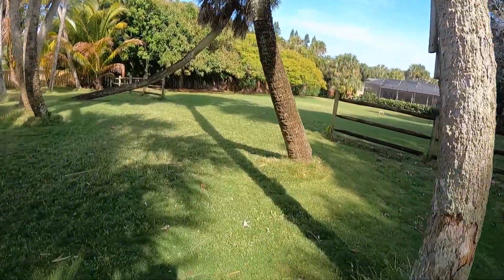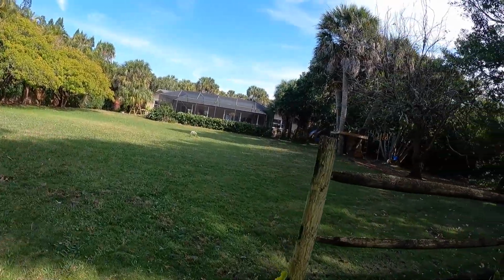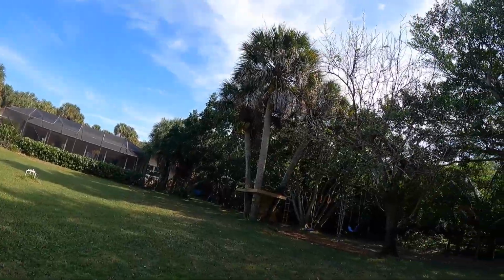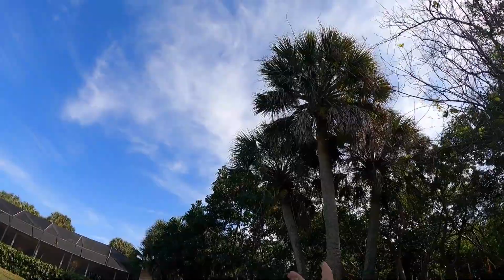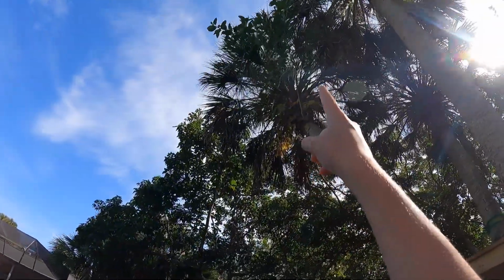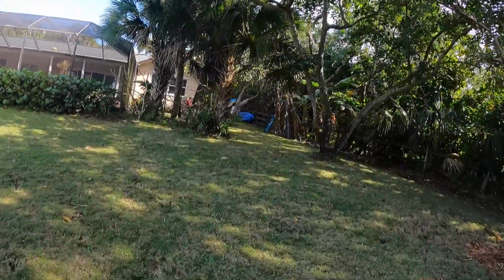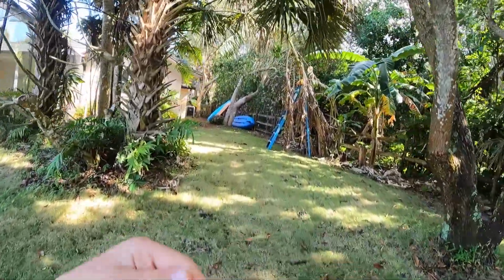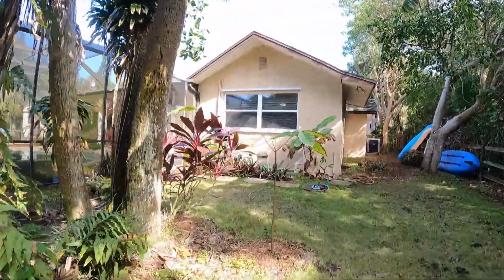So this dragon fruit grows like a vine, and it could grow up trees and stuff. And also, see that plant up there coming off the palm tree? That's called a strangler fig or a banyan tree. It strangles the palm and then it wraps around it, kills the palm, and it's like a vine. And it just climbs up the tree and strangles it because it's a strangling fig.